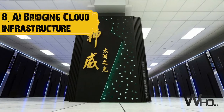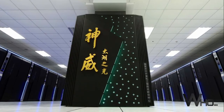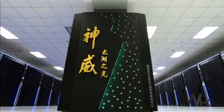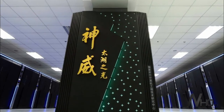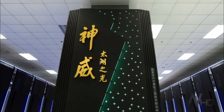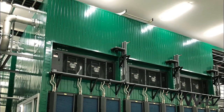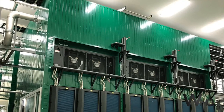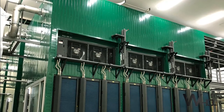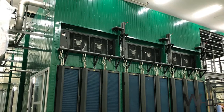Number 8. AI Bridging Cloud Infrastructure. Speed: 19.8 petaflops. Cores: 391,680. Vendor: Fujitsu. Location: National Institute of Advanced Industrial Science and Technology, Japan. This is the world's first large-scale open AI computing infrastructure that delivers 32.577 petaflops of peak performance. It has a total of 1,088 nodes, each containing 2 Intel Xeon Gold scalable processors, 4 NVIDIA Tesla V100 GPUs, 2 InfiniBand EDR HCAs, and 1 NVMe SSD.